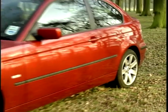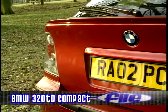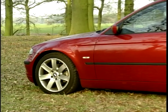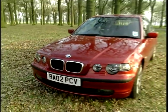Last in the style stakes has to go to the 3 Series Compact. I have to ask, how could a manufacturer with the reputation of BMW get it so wrong? No matter what angle you look at it, it just looks plain ugly, and that's being nice. Let's hope next time the designers are given the same amount of time on the compact that they were obviously given for the rest of the range.